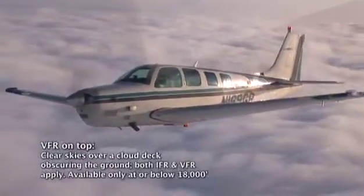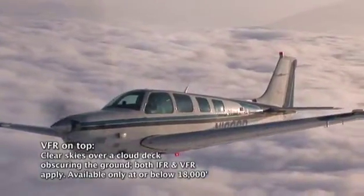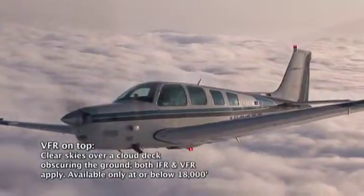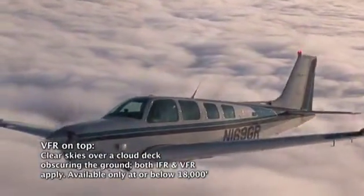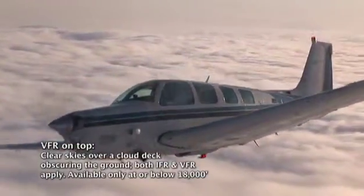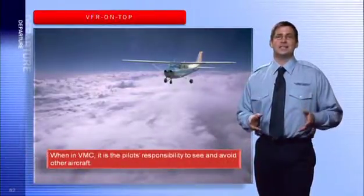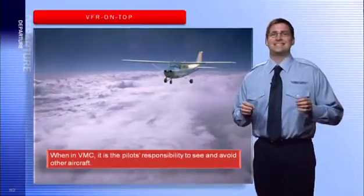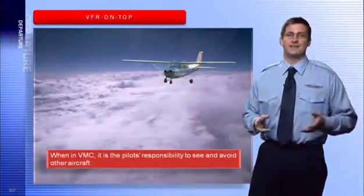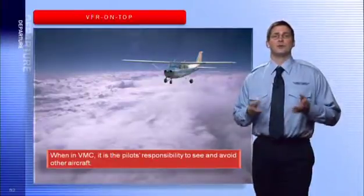VFR on top conditions are defined as operations in clear skies over a cloud deck that obscures the ground. Now, both IFR and VFR rules apply. If your VFR on top clearance is approved, you may fly any appropriate VFR altitude following the VFR altitude rules at or above the MEA and up to 18,000 feet. It is the pilot's responsibility to see and avoid other aircraft. Now, ATC may provide traffic information on other IFR or VFR aircraft to pilots operating VFR on top, but when in VMC, IFR and VFR rules both apply.